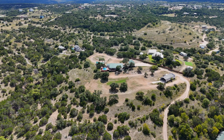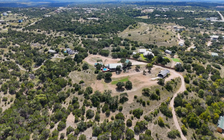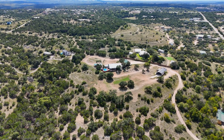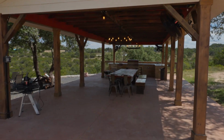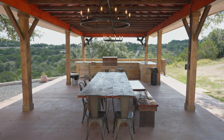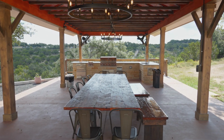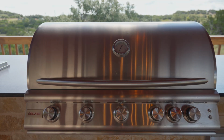And all this land is here for you. Isn't that beautiful? All right, making our way to the barbecue area. It's covered and it's got extra fans for you. We've got a nice big dining room table with lights, so at nighttime this place looks beautiful. And here's your barbecue area.